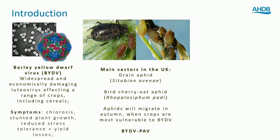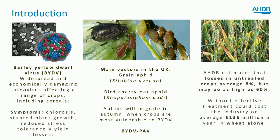The aphids will usually migrate in autumn. That's when crops are most vulnerable to BYDV. And the virus strain that's more prevalent in the UK is BYDV-PAV. There are 7 different strains, but I'm mainly looking at this one. AHDB estimates that losses in untreated crops would average 8%, but they can be as high as 60%. And without effective treatment, BYDV could cost the industry around £140 million in wheat alone.